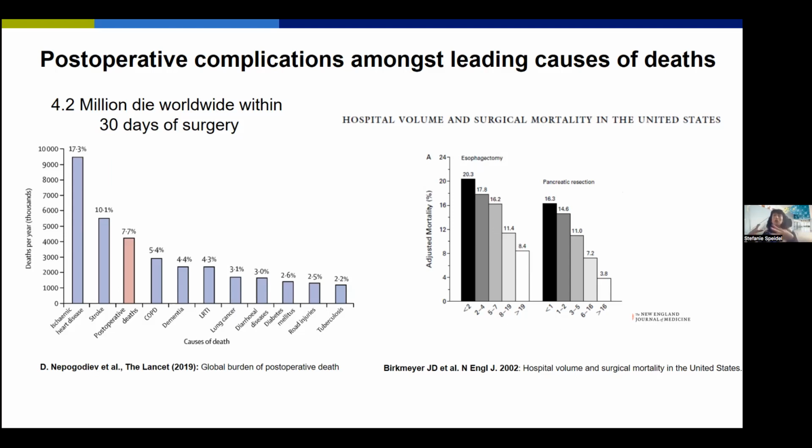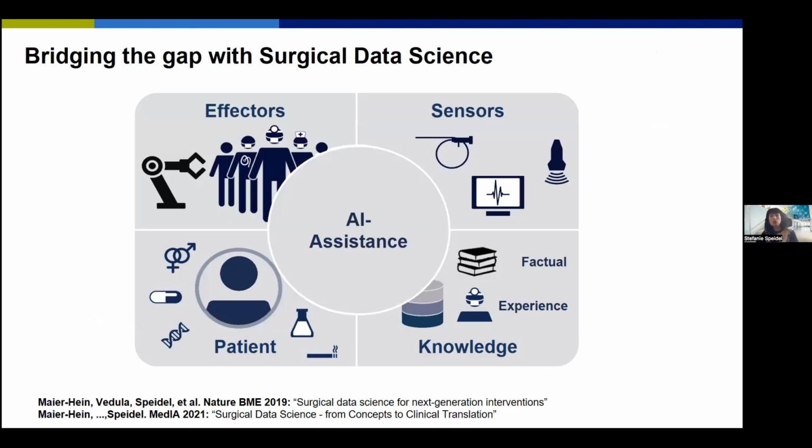Our goal now is how can we quantify this experience and make it accessible to machines. If you look into an OR, you can see lots of different kinds of devices like navigation systems or robotic systems, and different sensors like novel imaging sensors, ultrasound, and so on. Then you have a lot of different patient data along the surgical treatment path, for example preoperative imaging data, laboratory data, and so on. And then you have knowledge, which can be divided into factual knowledge, what you can find in books, and then experience, and this is what I was talking about. This is something we try to capture, quantify, and make accessible.